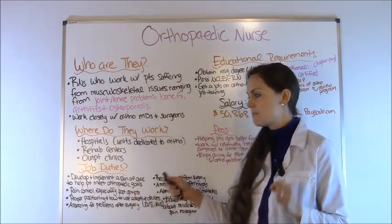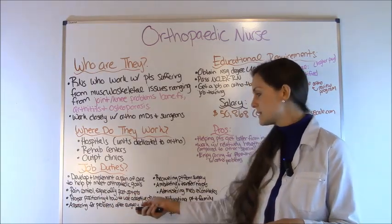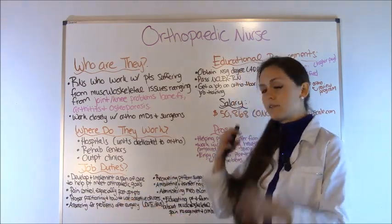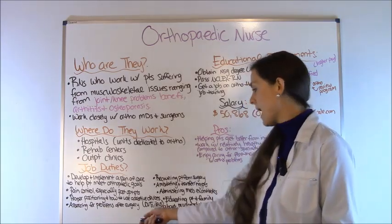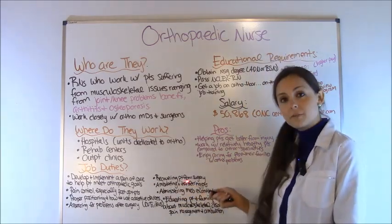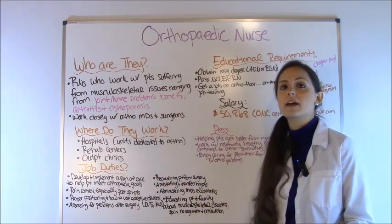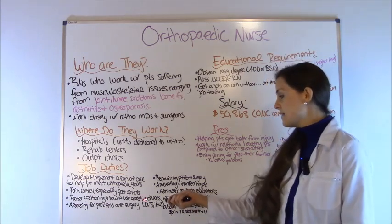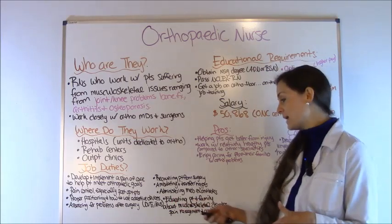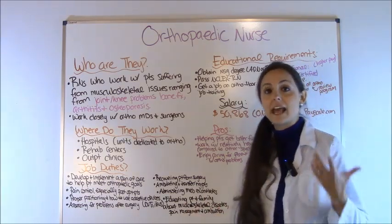You'll be given a lot of medications. They help properly position the patient, teach them positioning techniques and how to use assistive devices. They assess for any problems after surgery that the patient may have, such as deep vein thrombosis or an ileus. They help recover the patient from surgery. They help the patient ambulate and transfer, because it's so important that you get the patient up and moving out of bed. They give lots of medications like antibiotics. They provide the patient and their family education over the musculoskeletal disorders, the pain management, and activity and ambulation.